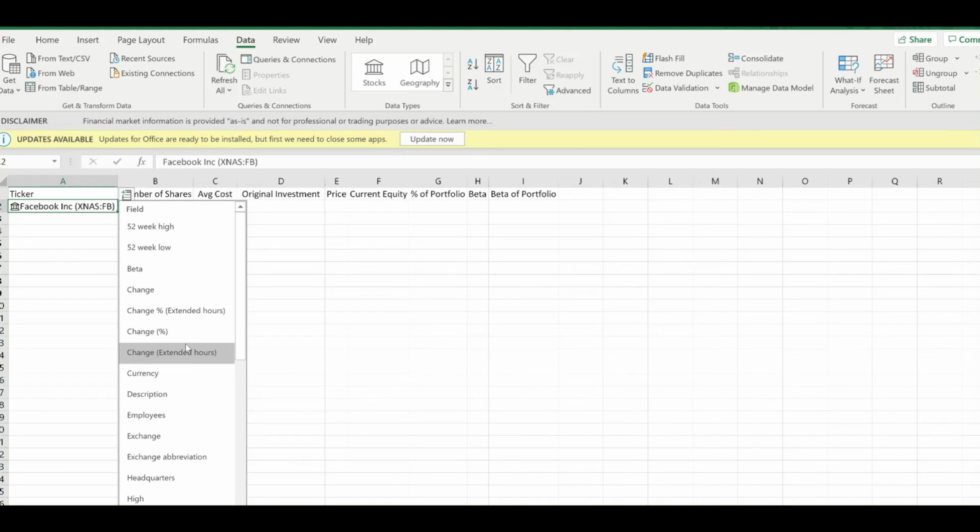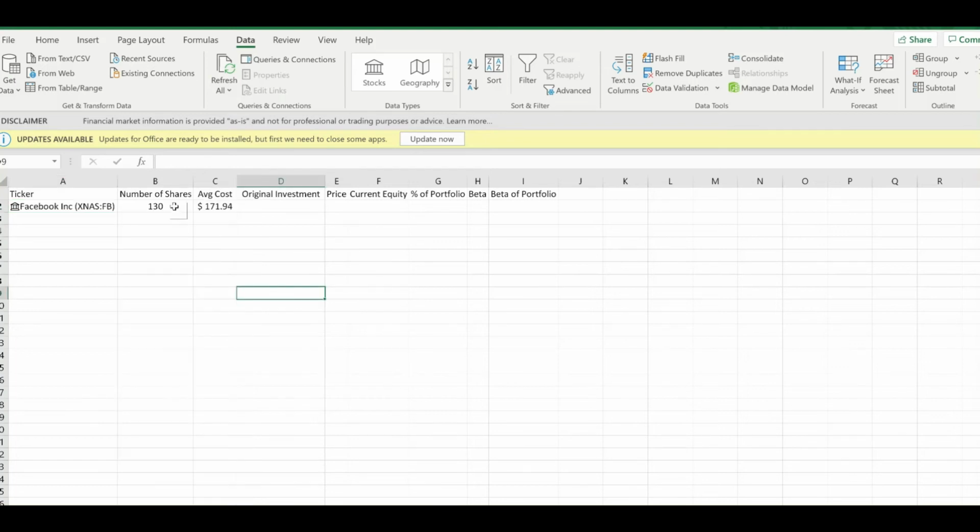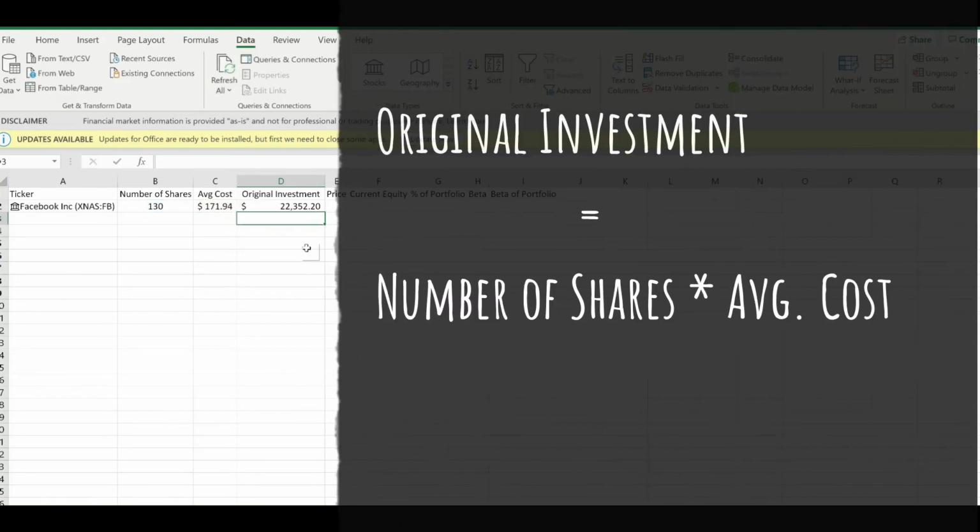So it is helpful not just in terms of finding the beta, but also if you want to keep track of your portfolio in general, you can use this functionality. But here our scope is limited to beta. So I have 130 stocks, average price of $171.94. So what is going to be the original investment? So we have to multiply that number of stocks with average cost, and we have my original investment.